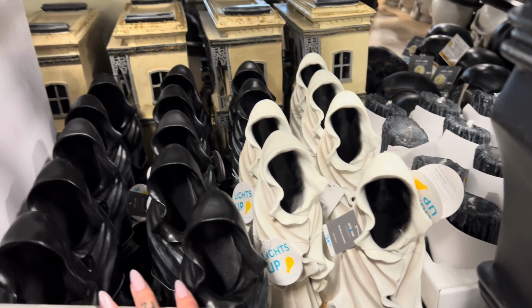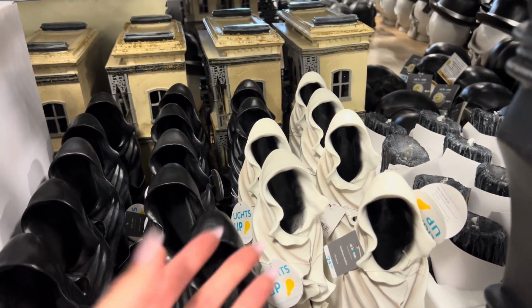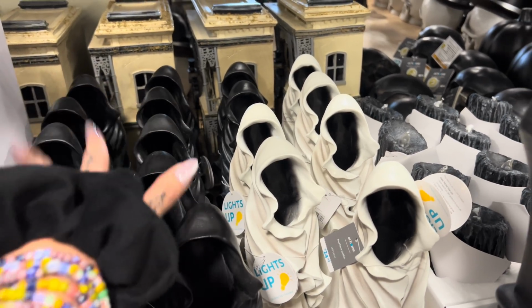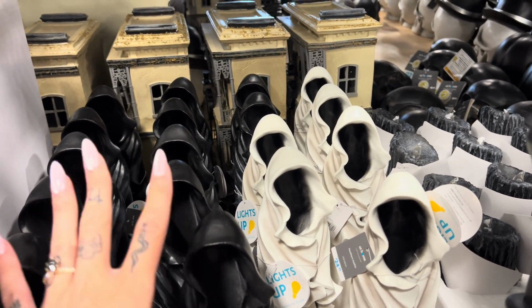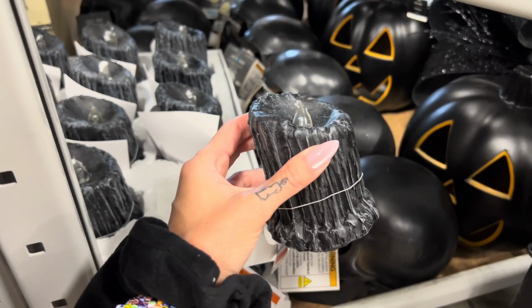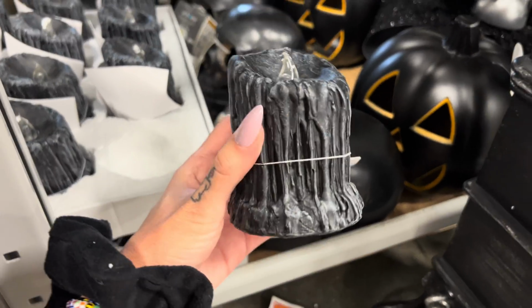So again, I feel like this is such a good dupe, I guess, for the Cracker Barrel one. So if you want something along those lines, you should come to At Home. Also, they have some spooky candles in here. Oh, look. These are little tiny ones. That's adorable. Only $6, not too bad.